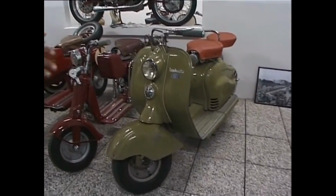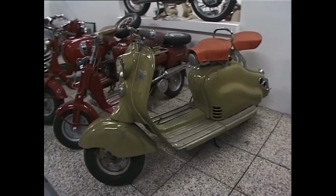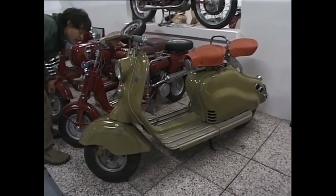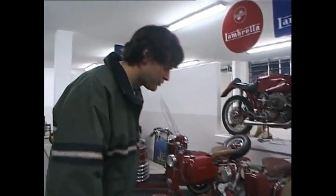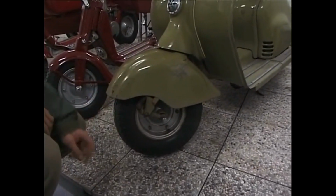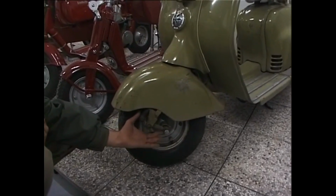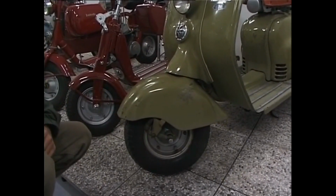This, fantastic. This is an unrestored 1951 Model C, LC rather. Beautiful condition. We can see here we have the beginnings of your standard Lambretta forks. We've got springs coming up here and the cantilever effect. This was a great improvement on the Model B, but still had a little way to go.